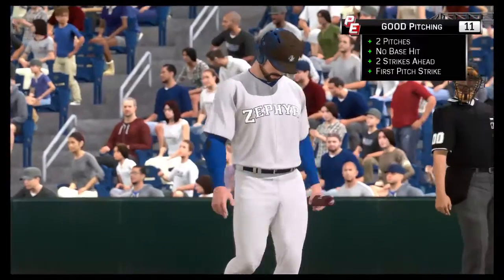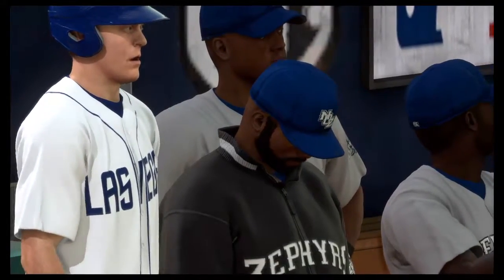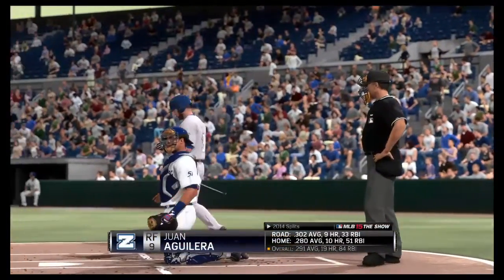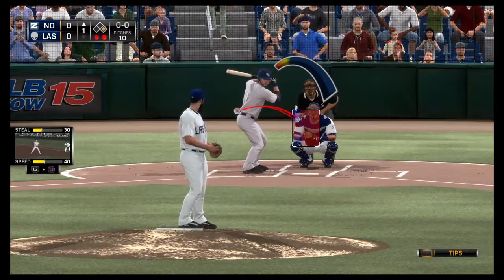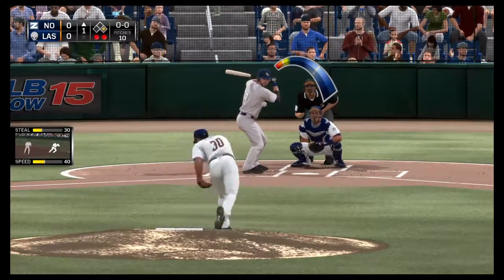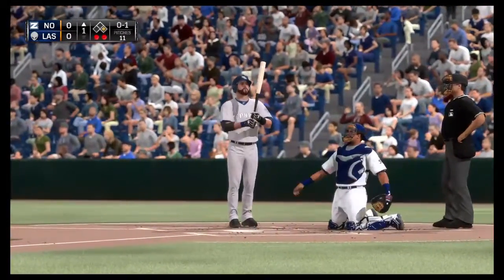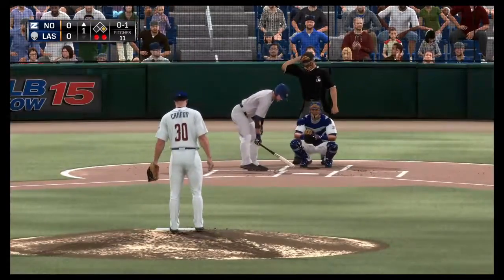We could hear him all the way up here in the booth. Just a big old, ah! Well, that's what pop-ups will make you do. Juan Aguilera will dig in now, 1 home run shy of 20 for the season so far. And, looked inside, but that's ruled a strike, 0-1. Well, he's been in a tough stretch offensively, and this sure ain't going to help.